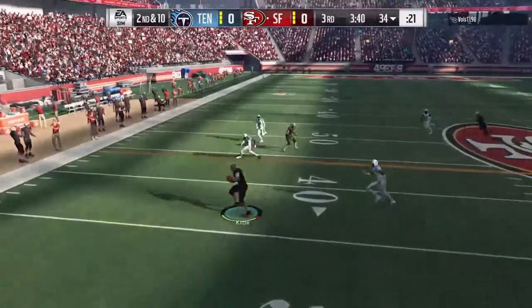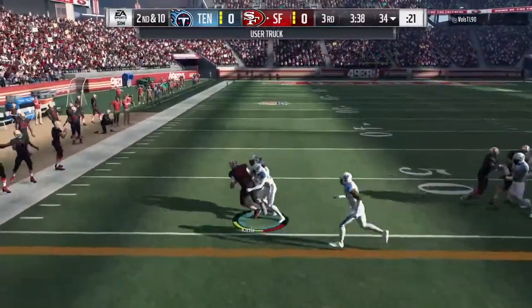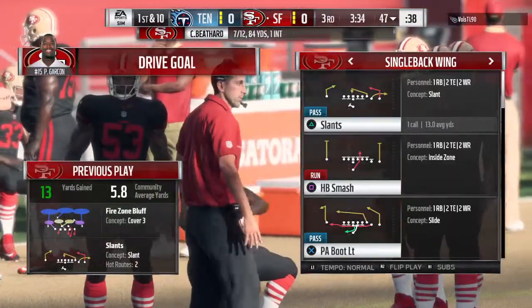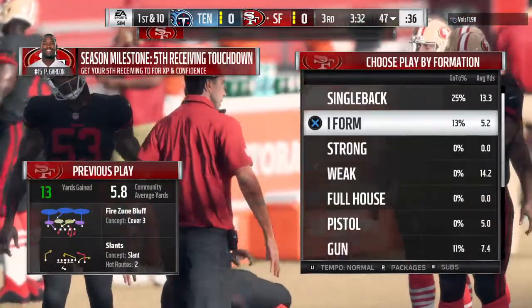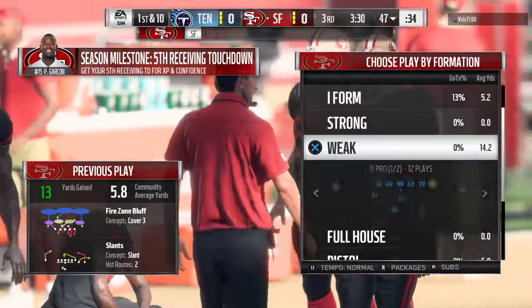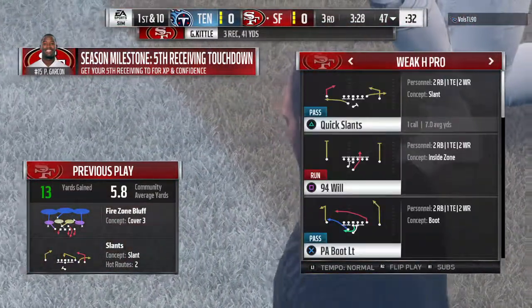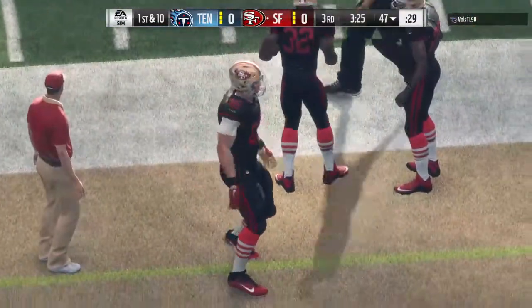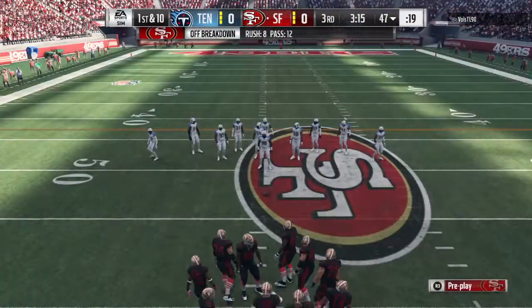Second and 10, he'll look to throw again. And it's a short one here, complete to the tight end. That one goes for 13 yards, and it moves the sticks. I like how they work the tight end on a nice little under route there. And if you're going to give him that much space, he's not even going to catch the football. He's going to run away from you a little bit, and that's exactly what he just did there, picking up extra yardage.